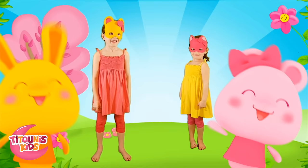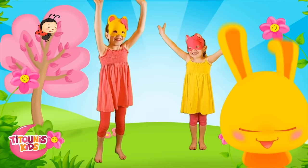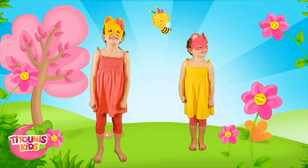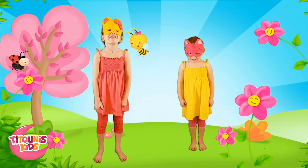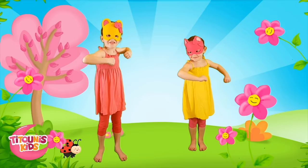Hi! Today we're doing some exercise. Are you ready? Yay! Let's warm up. Move your head from left to right, like if you were saying no. Bravo! Now, shake your head up and down, as if you were saying yes. Perfect! Now, bend your arms and move from right to left. Just like that! Great!